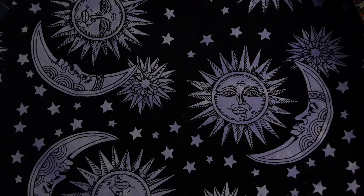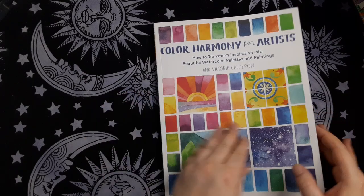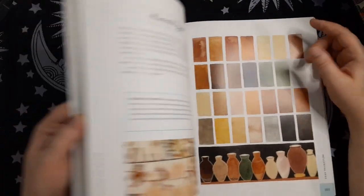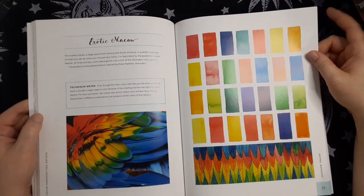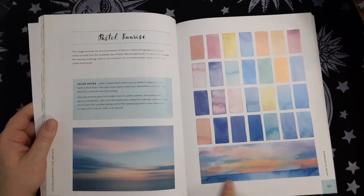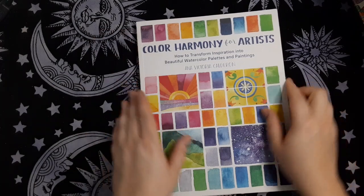And finally, Color Harmony for Artists: How to Transform Inspiration into Beautiful Watercolor Palettes and Paintings. So again, this is really cool. You get these palettes with all these different tones. Some sort of guidance, so that's pretty. So lots of inspiration. I guess this is the inspiration, and this is what she made with it. Very cool. This is by Anna Victoria Calderon.